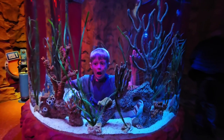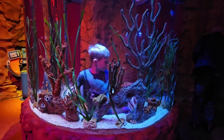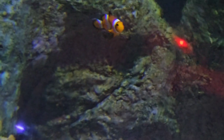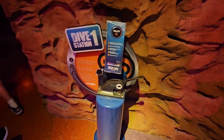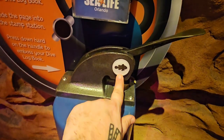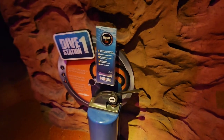Yeah. Look, Charlie's in the fish tank. There's proper fish in there as well, look. Hey, look, I found Nemo already. There he is! Hey, Nemo! Oh, where are you going? So those are the dive station stamps. We just stamped it down, and it actually embosses and stamps that fish shape onto the logbook.